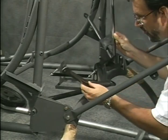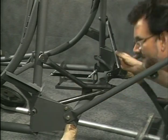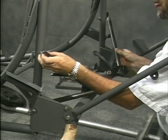Install the lower engine mount. In most cases, this is a snug fit. However, do not apply excessive force to position the components together.